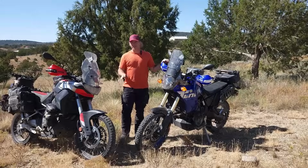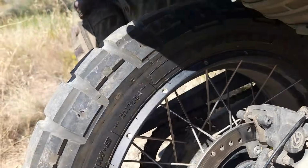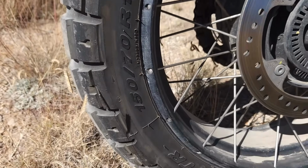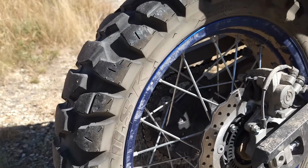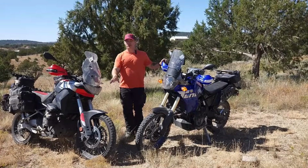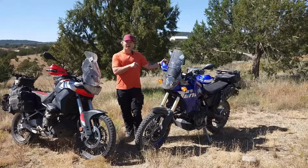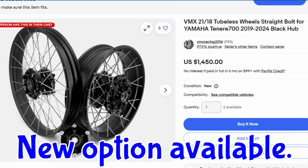The one thing I have not mentioned yet is that the Aprilia Tuareg has cross-spoke tubeless wheels, where the Tenere has tubed wheels. So if you want to mess with tubes when you change tires, you can go here. But if you don't want to have to mess with tubes, for an additional $1,500 between these two bikes, you can get a tubeless setup. Now, I've looked at putting tubeless wheels on this bike, and there are some aftermarket options at a cost of about $3 grand. So keep that in mind.